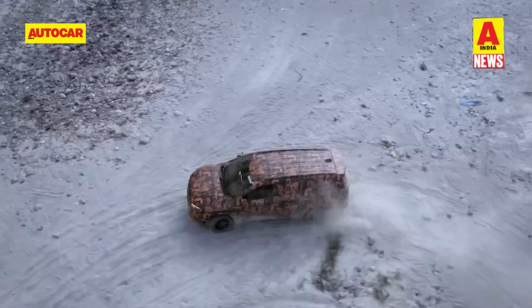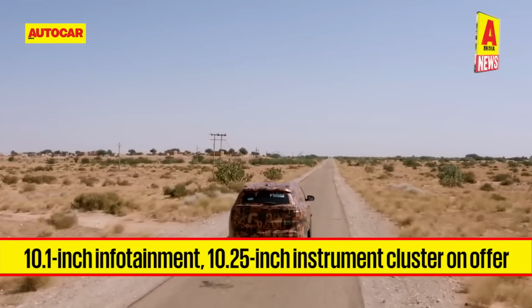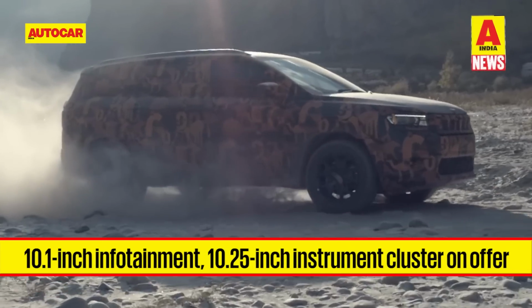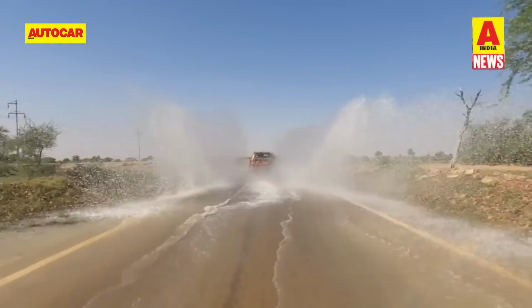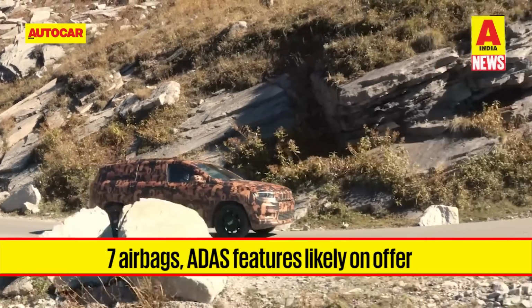On the inside, it will feature a dashboard similar to the Compass as well as get a 10.1-inch touchscreen infotainment system and a 10.25-inch digital instrument cluster. It is also expected to come equipped with 7 airbags, adaptive cruise control and a few ADAS features.